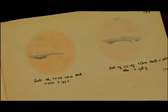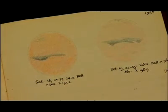Well, my observations go back to 1935. What's been happening this time, Richard? Well, Mars has been very interesting this year.